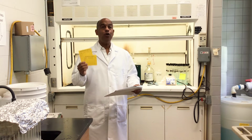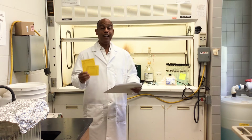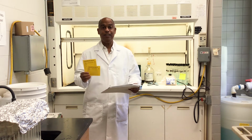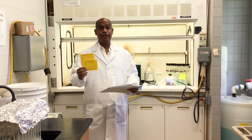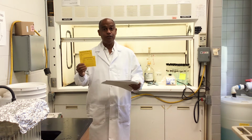Lab safety should always be taken into consideration. And a big part of lab safety is documentation. And the documentation I'm talking about is labels. Labels for everything. Everything must be labeled. A good example is to see what happens.